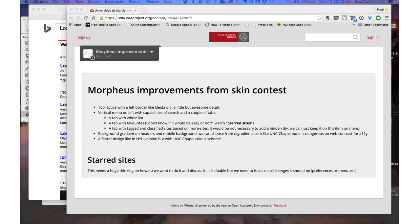Okay, so let's put down: mockups for Sakai 11. So we run that by... Do we want a separate meeting, or could we do it offline? Maybe even both. Yeah. Provide both.